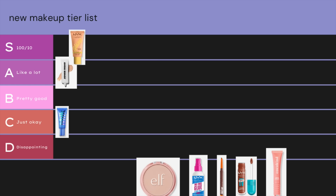I love it, and I'm actually going on a trip in a few days, and I think I'm going to bring this with me. I just think this is going to be the perfect travel-based product, especially because it has that bonus SPF 30.